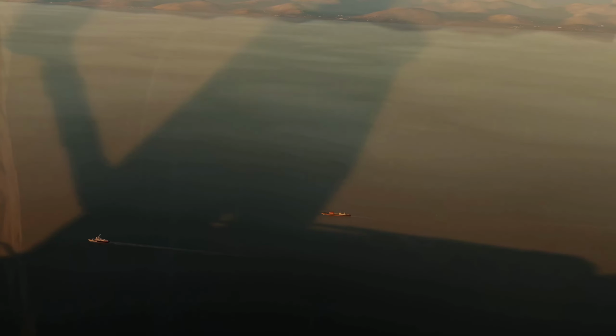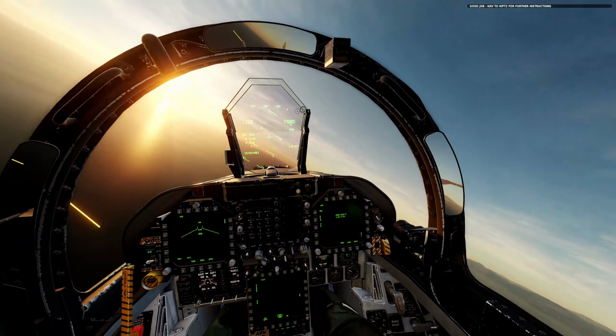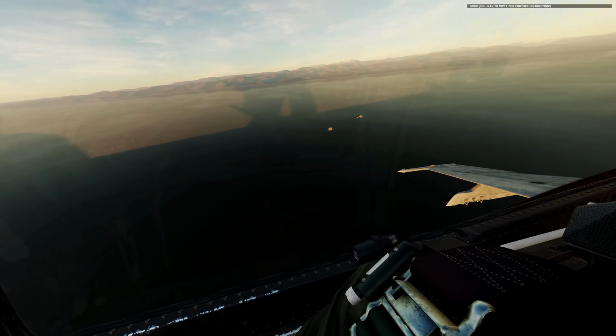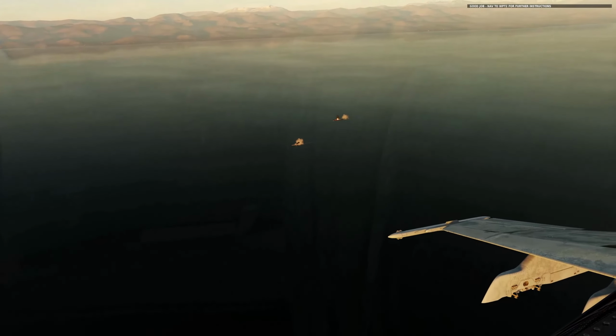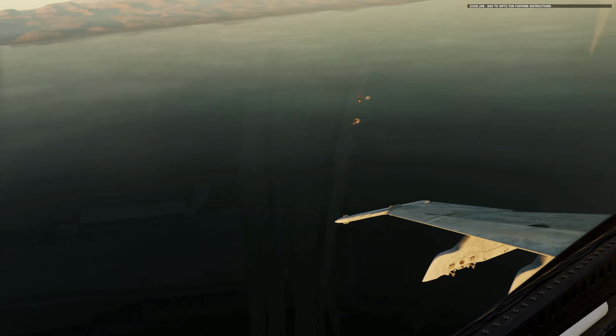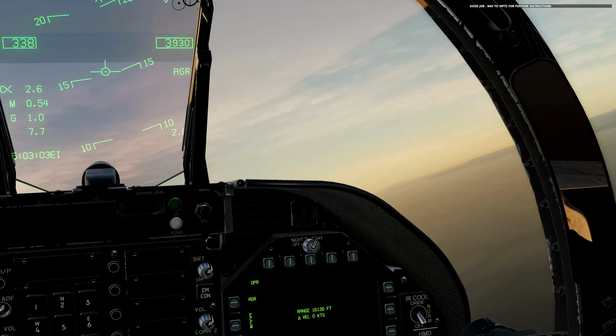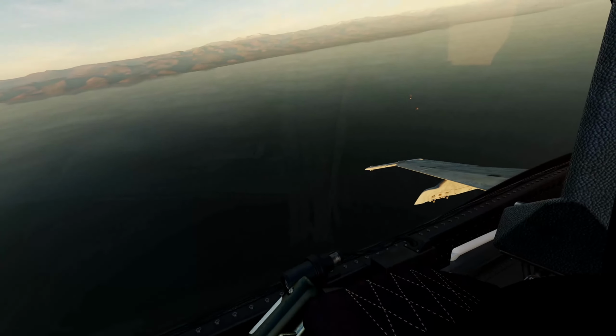Oh my God, we're going to see it. It's going to hit. Oh no, it's going to hit. What did it hit? Oh, both harpoons hit both ships. Oh, we missed it. Oh my God. We just shot down both ships. That honestly couldn't have gone any better.